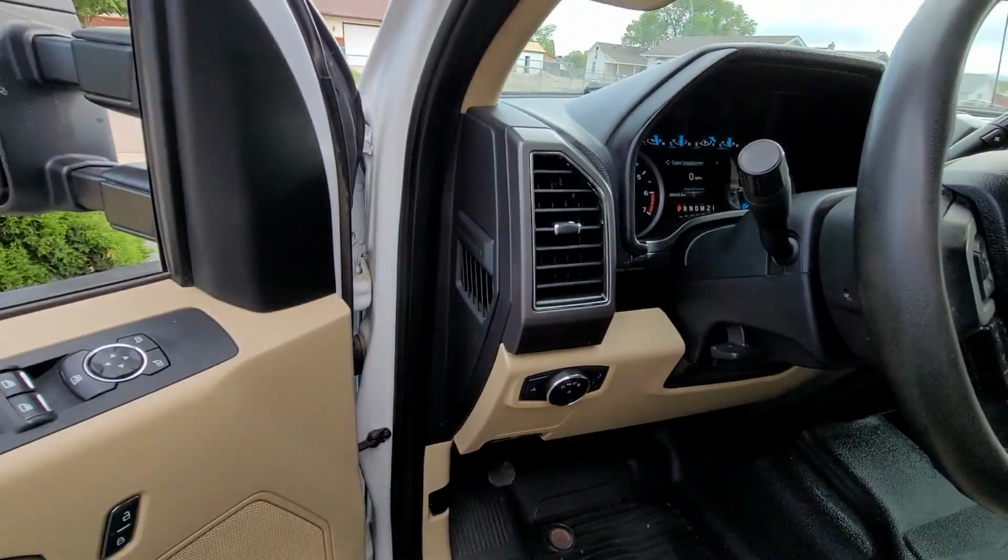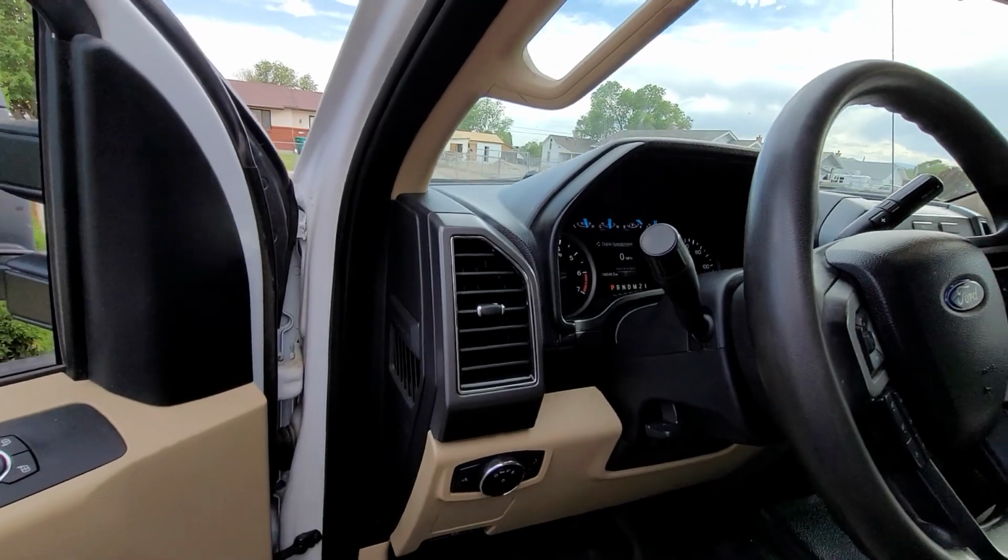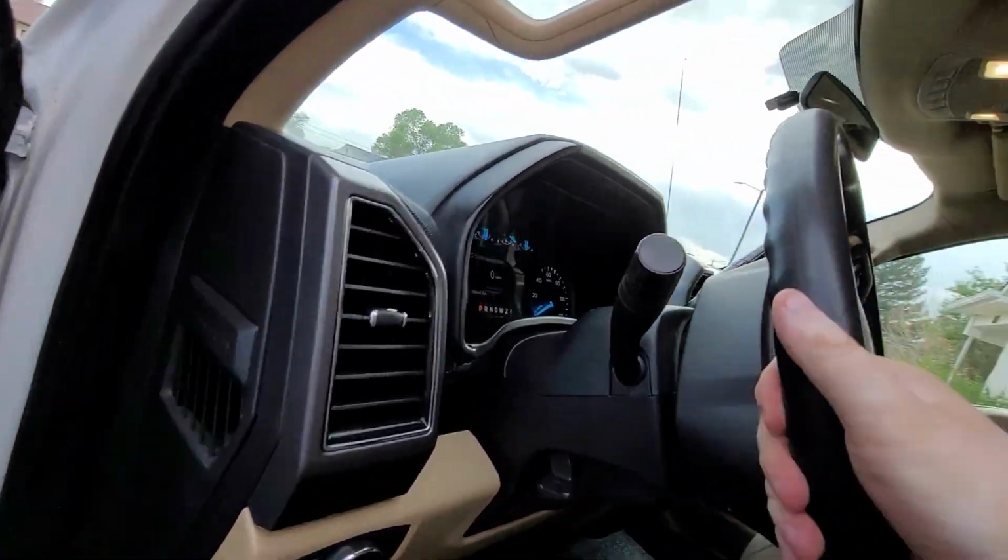Okay, I'm not sure why I'm not getting the cargo light. I'll have to play with it tomorrow, I guess. But yeah, there you go.